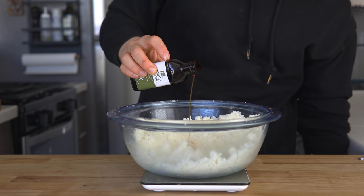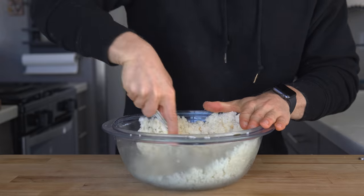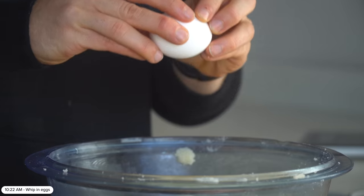Now back at the bowl, I like to add the vanilla to get some liquid in to help the creaming process, and then after about 10 to 12 minutes of pretty hefty stirring, I thought this is good enough, so I cracked in the three eggs and mixed the dough together.